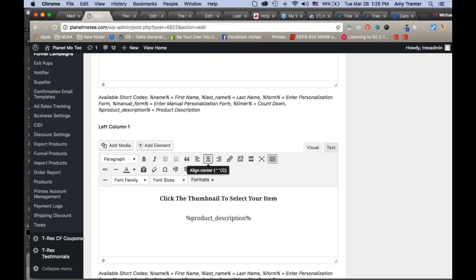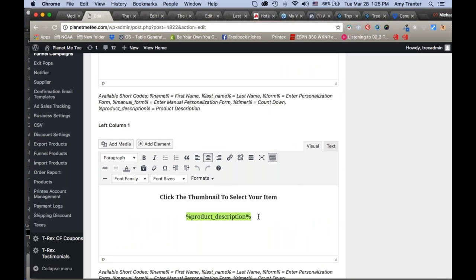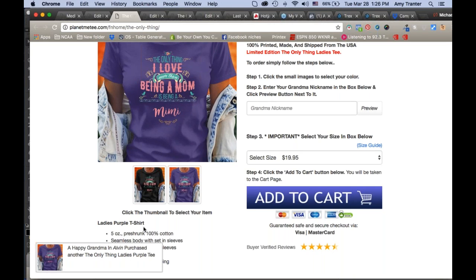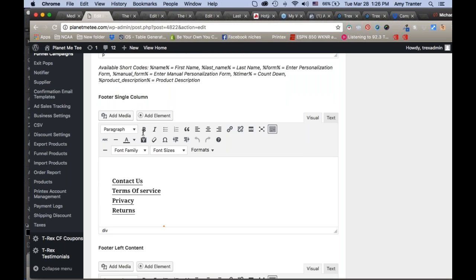And then in the left column 1 is where you want to put "click the thumbnail to select your item." And then underneath that is where I put the product description shortcode. That will take it straight from your funnel or your regular products or your funnel products. So whatever your description is in there, that's where it will show up right underneath there. Over here, like I said, you want to make sure they go step 1, step 2, step 3, step 4, and add to cart. And then they can kind of look over here. And you'll see every time they click or search on a page.